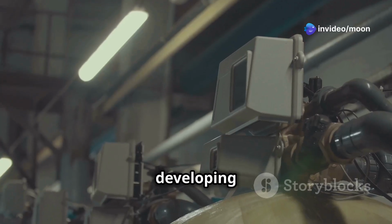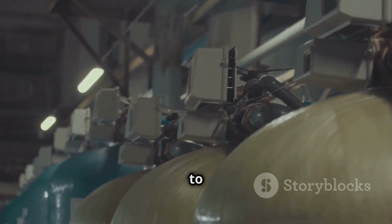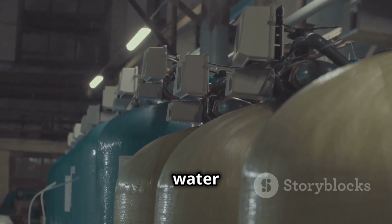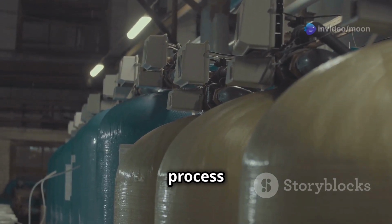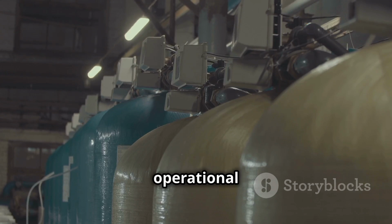This includes developing new membrane materials for reverse osmosis. These new materials aim to reduce the energy required to push water through the membranes, making the process more efficient and cost-effective. Enhanced membranes can also improve the lifespan and performance of desalination plants, further reducing operational costs.